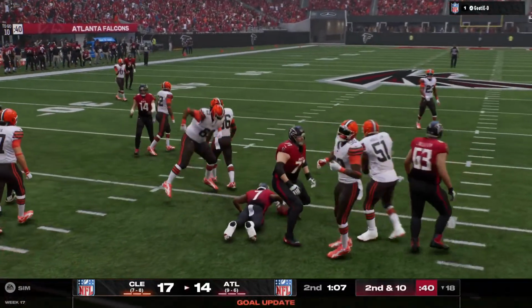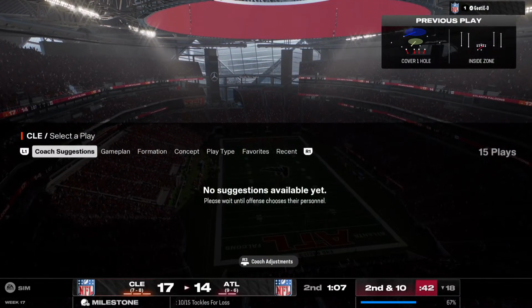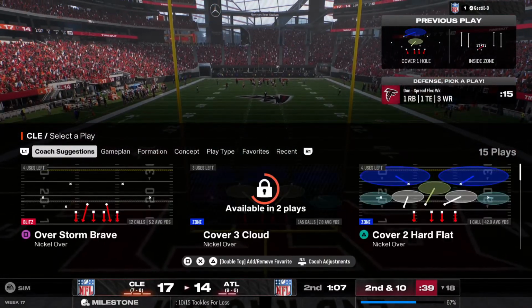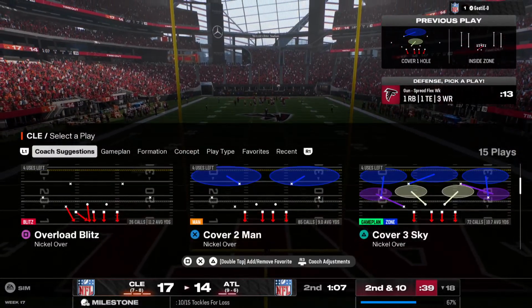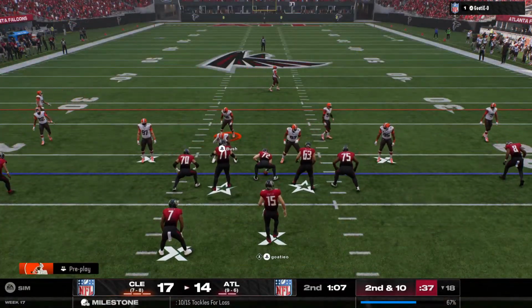And remember, they get the kickoff to start the second half, so this is a golden opportunity for them to go down there and put up a couple of sixes back-to-back. What a momentum swing that would be. Yeah, you might be able to get a 2-for-1 without ever even giving up the football. 2nd and 10.